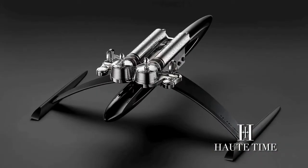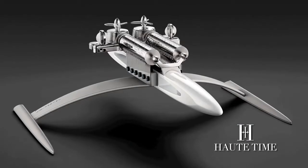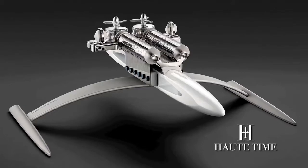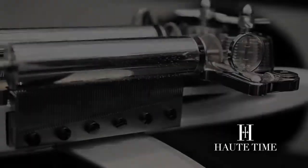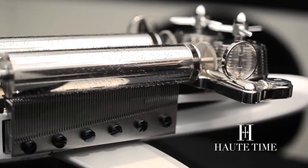Thank you, sir. Tell us a little about this. This has been getting a lot of press. This is the first machine we've created which doesn't give time. It's a foray into kinetic art, which we've been working on for years now. I used to say a few years ago that I would not create anything which was not watch related.